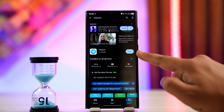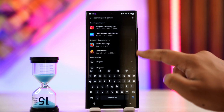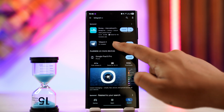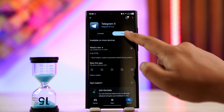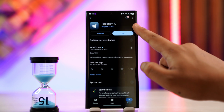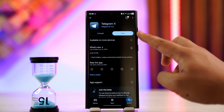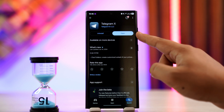Now, if it is still not sending you code, our final alternative I would recommend you is to use another app instead of Telegram, which is called Telegram X. Now, this is not a third-party app. This is also one of the official Telegram apps from the official developer Telegram FZ LLC themselves. So it's not a third-party sketchy app. It is completely safe. Instead, you can try to get the code on this app, and everything within Telegram is also similar on Telegram X.